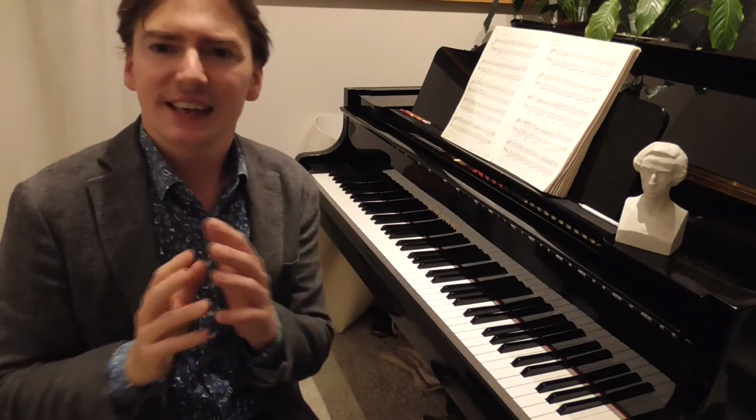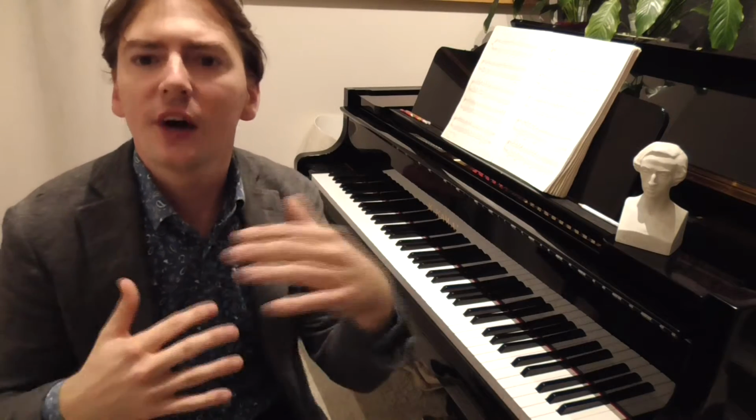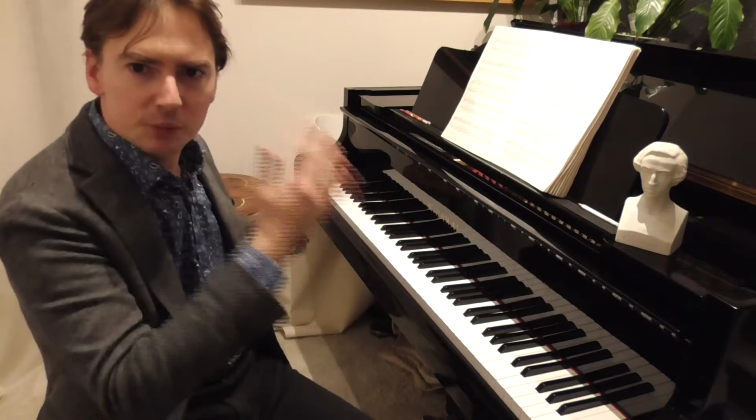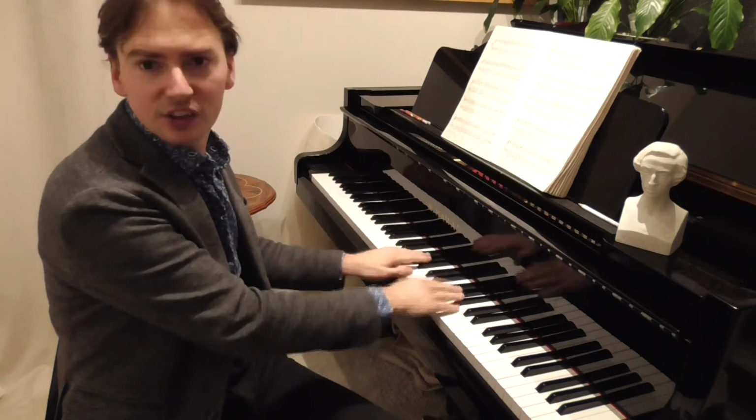So this melody, we can say, coexists in two voices at the same time, and they don't play together, right? They play against each other.